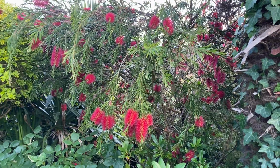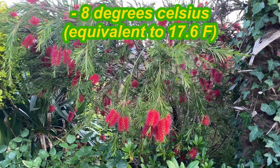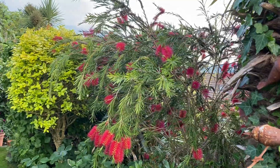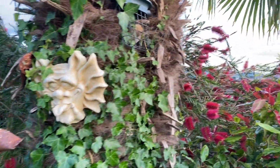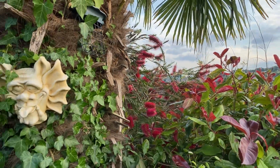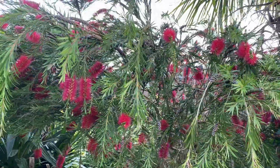This one has been here exposed to temperatures as low as -8, maybe even colder than that. It's been here for the best part of 20 years and only gets a light trim if it gets a bit untidy. But you can see around the other side of the palm just how much it's grown. It's probably about 3 meters across and at least 2 meters high, and very tolerant of a trim.